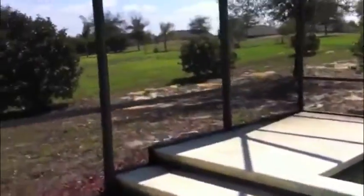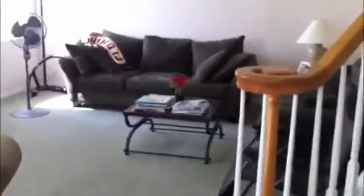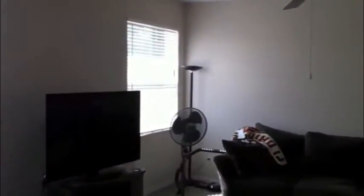Take a view of the pool, the back of the house from the pool. Stairwell to upstairs, and this is the family room. Got 9-foot ceilings throughout the house.